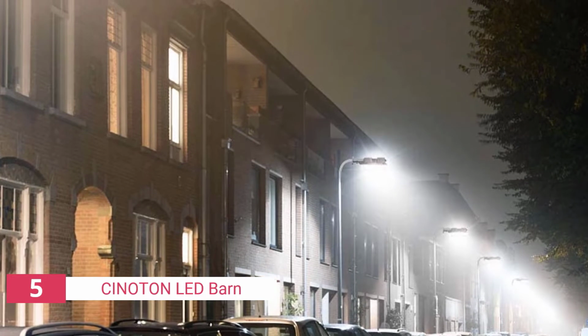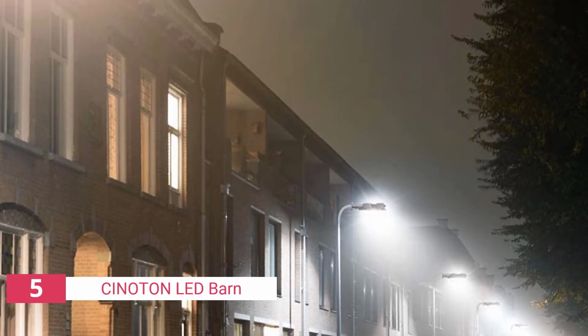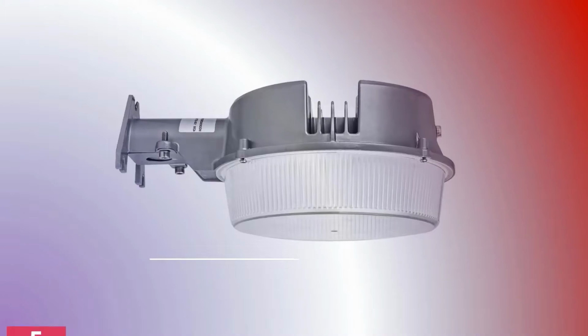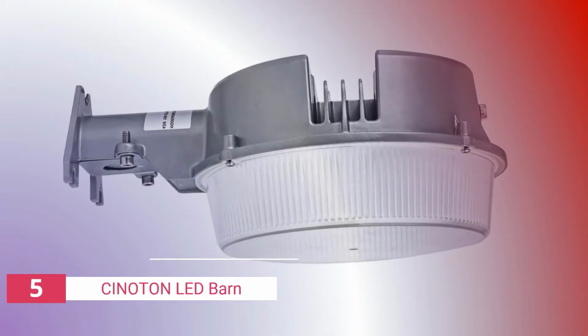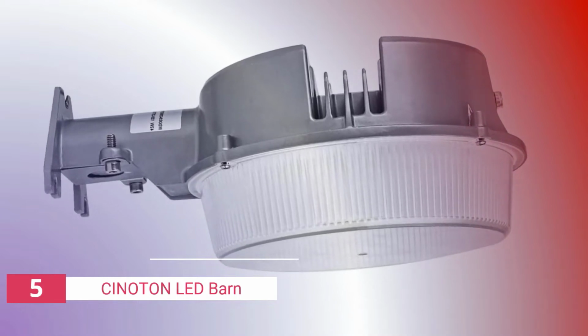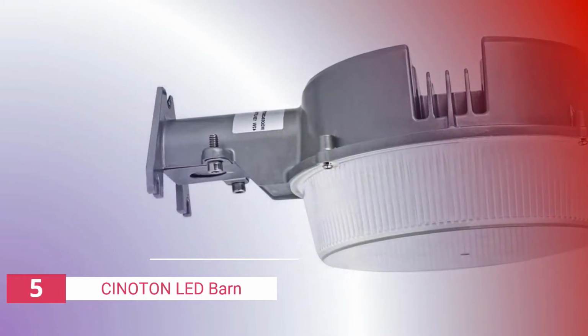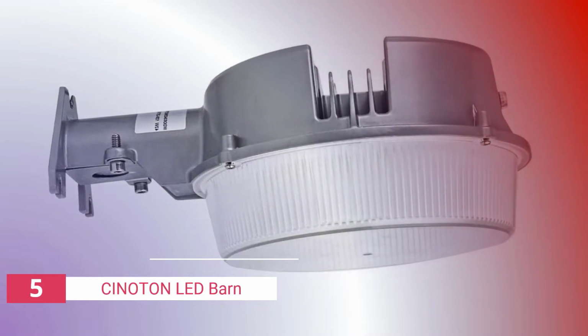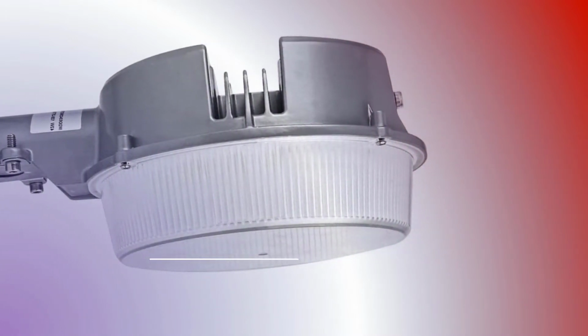Overall, the product's usage is broad, and performance is not affected by severe weather. You may use CINOTON to surround various sections of your house or business buildings where outdoor security is essential. The CINOTON LED Barn Light may be set up in a matter of minutes and is lightweight, making it simple to install. The illumination area is determined by the mounting height or distance. As the barn light is raised higher, the illumination area increases.